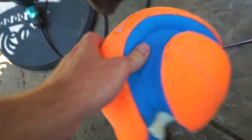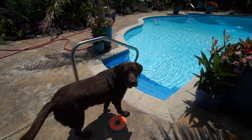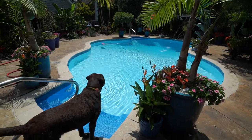Okay, fine, we'll throw the ball just once. I think we all know how that goes. No way it's gonna be just once. You ready? Are you actually gonna go get it, Turbo? Ready? One, two, three, go get it.